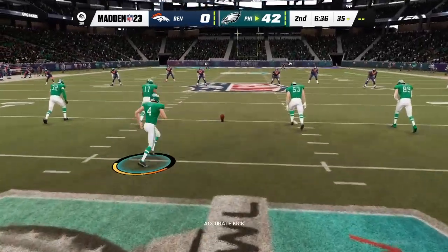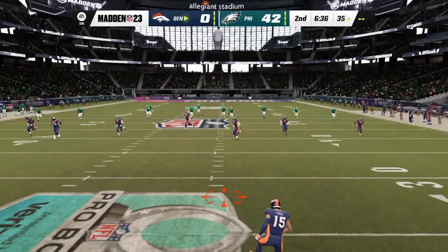And you can bet they're preaching 2 hands on the ball here as the kick goes away following that fumble return.